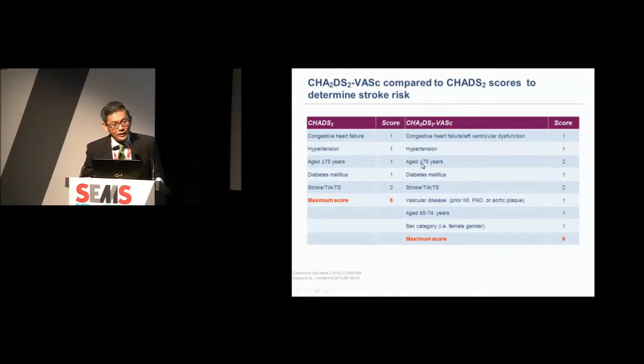Age 75 and above, they get 2 points. Presence of diabetes, 1. If they had previous stroke, TIA, thromboembolic phenomenon, 2 points. Presence of vascular disease, for example, if they had peripheral arterial disease, atherosclerosis of the carotid artery, or they had an MI or coronary artery disease on the CT scan, they get 1 point.